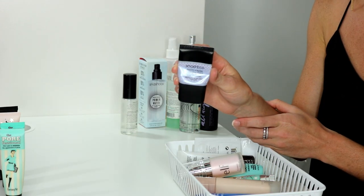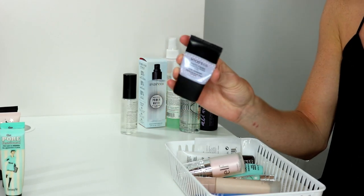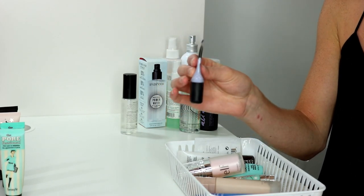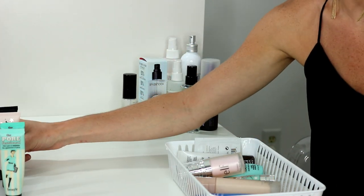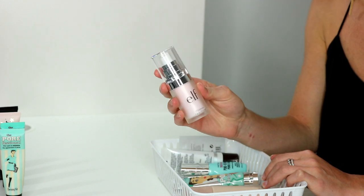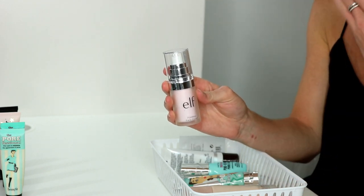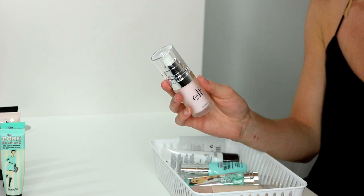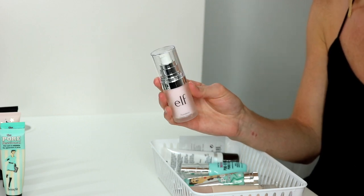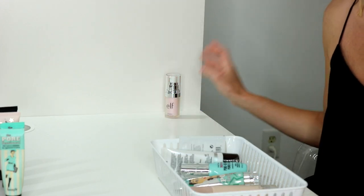Baby Smashbox Photo Finish Primer. This is like the pore minimizing one. I'm definitely gonna keep this even though I'm pretty much out of it, but I love it. ELF Poreless Face Primer. I don't know, this is pretty good, but I feel like it makes my makeup kind of slip all over my face. So maybe I'll donate this to one of my friends. So we'll keep that back there.